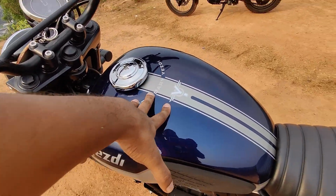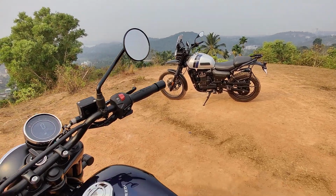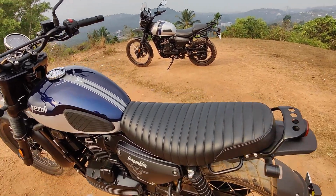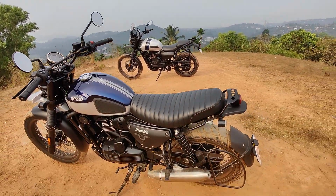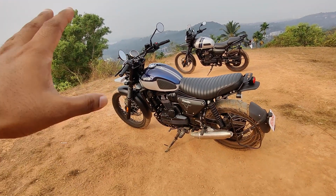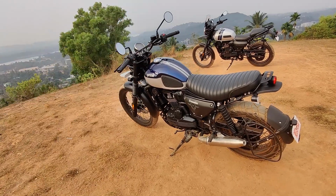So this is a smaller tank compared to the Adventure. Adventure gets about a 15.5 liter tank, as against this, which is a 12.5 liter tank. And it gets a beautiful single seat, whereas the Adventure has a split seat. I love both the motorcycles. I've done a lot of stuff on the Adventure. So today the plan is to do similarly, test this and tell you more about the characteristics of this motorcycle.